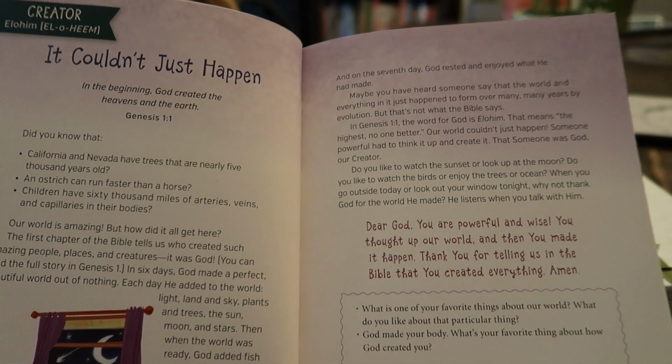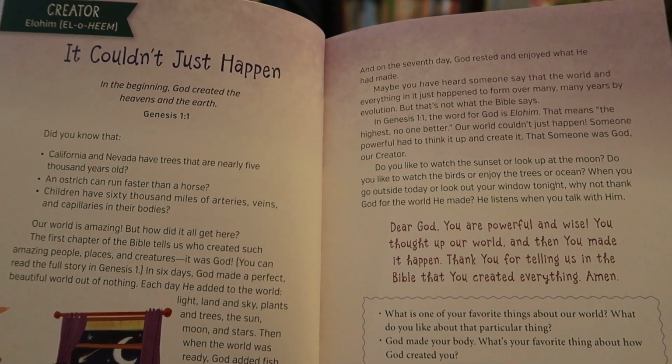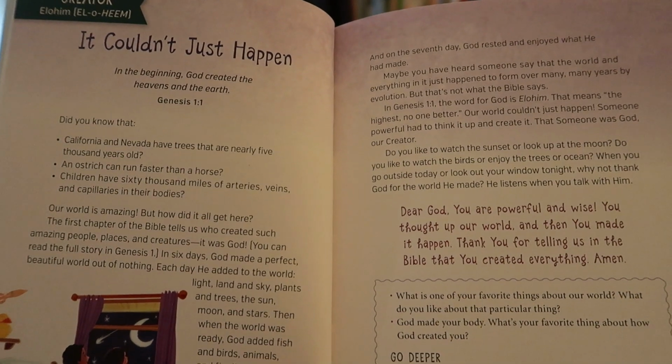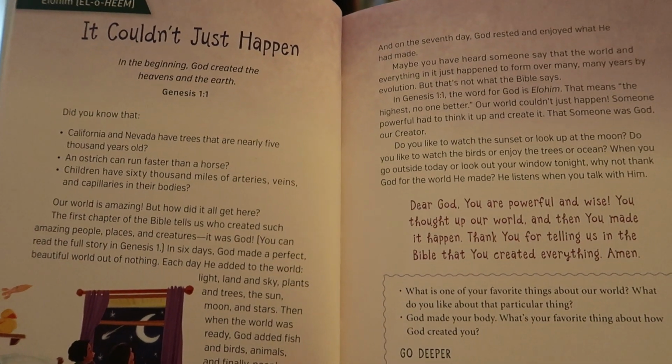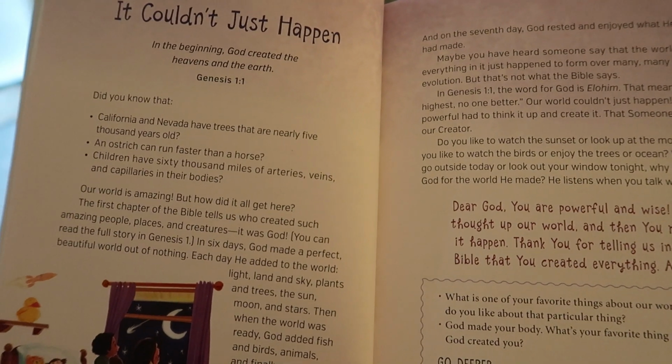Can you guys say Elohim? Elohim. Elohim. In the beginning, God created the heavens and the earth. Genesis 1:1. You guys knew that, right?